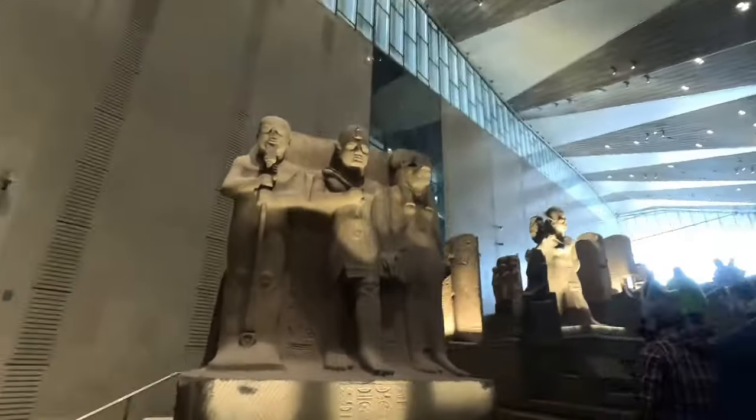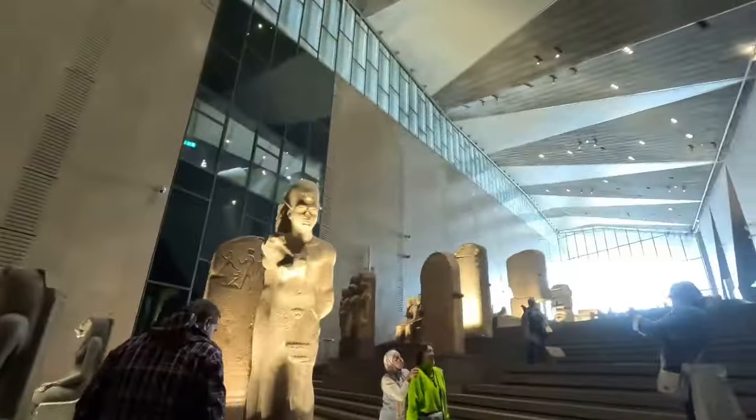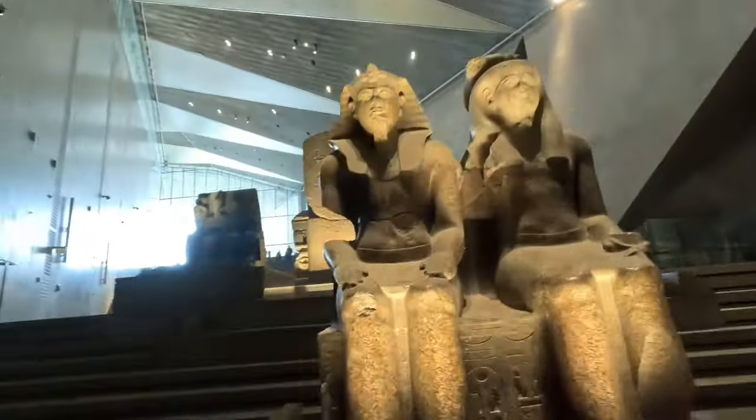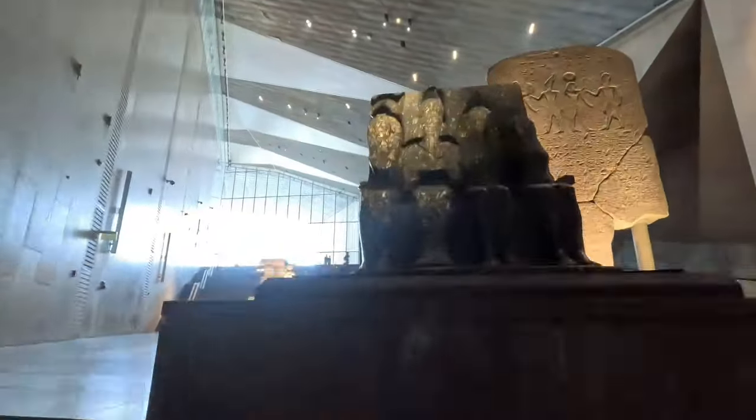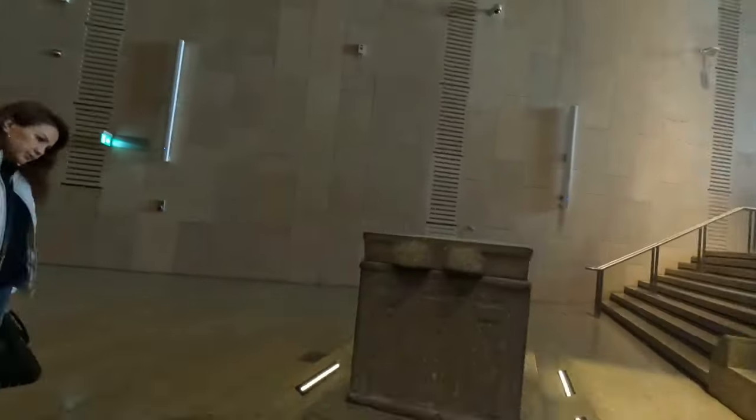A seated statue of King Amenhotep III, a massive statue of Queen Hatshepsut, another of King Senusert III, a head statue of King Akhenaton, a granite doorway of King Amenemhat I, a statue of God Ptah with King Ramesses II and goddess Sekhmet, and a sarcophagus of Princess Nitocris are some of the important pieces on the Grand Staircase.